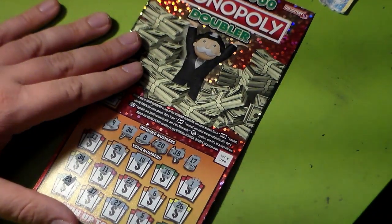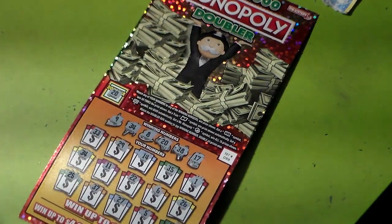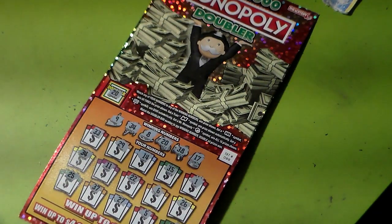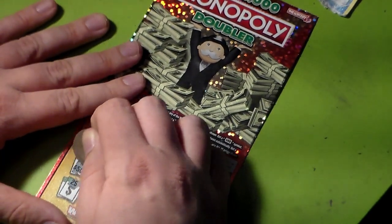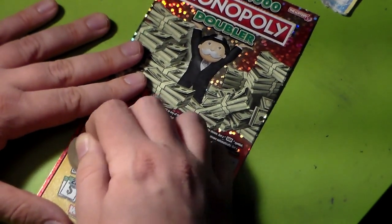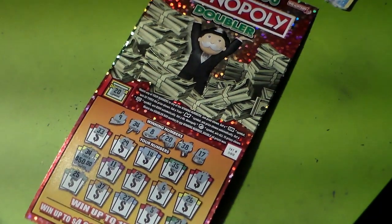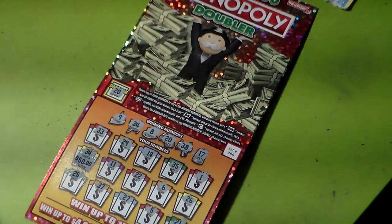Alright, so this one here we have matching 34. I think that's the one, if I'm not mistaken. Yeah. Oh, $50. Wow, that's not too bad. But is there another one? Trying to remember if there was.